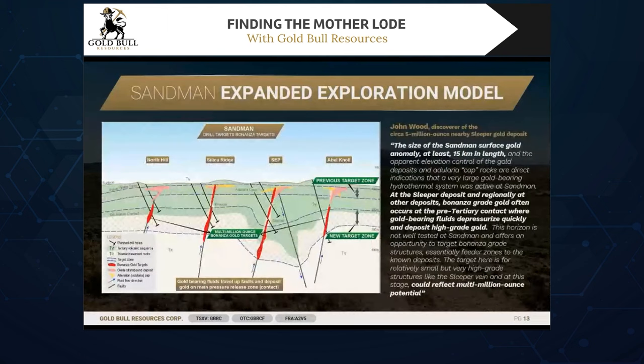This slide depicts our model. Essentially the gold has traveled up known structures, and then it's accumulated at the paleo water table, where we've got our known resources up here: the North Hill, Silica Ridge, Southeast Pediment, and Able Knoll. Importantly, the previous explorers have neglected what we consider the main target along this geological contact of pre-Tertiary basement rocks.